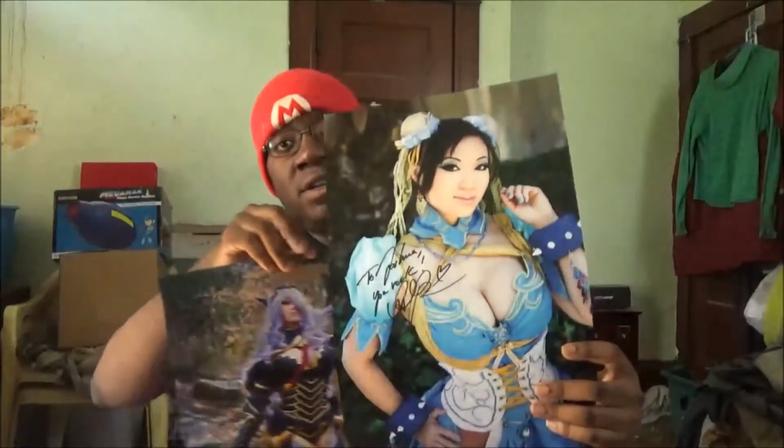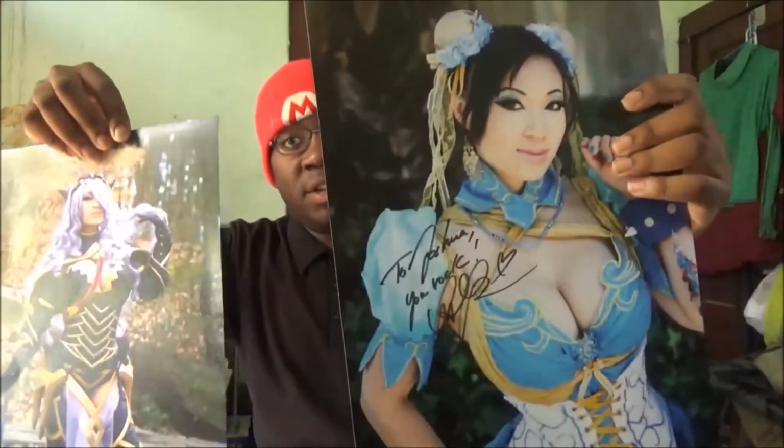Two more to go. This one she dressed up as Chun-Li. And this one she dressed up as from Fire Emerald. Yeah, she dressed up as the sexy lady from Fire Emerald. Yeah, she's pretty. She said to Joshua, "You rock, Amy Yu." And she's like, "To my darling Joshua, Amy Yu." Yep. I'm so happy.